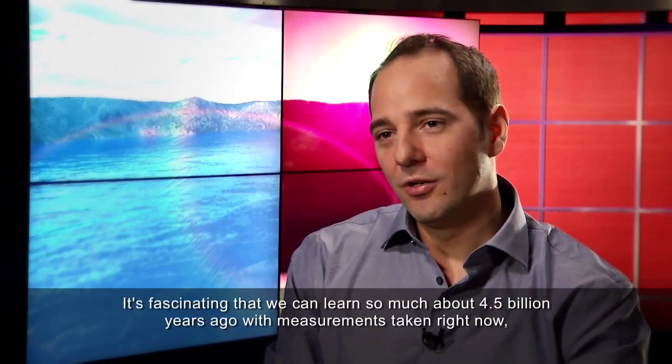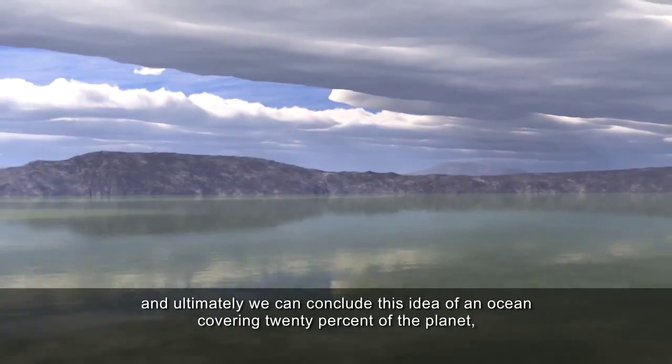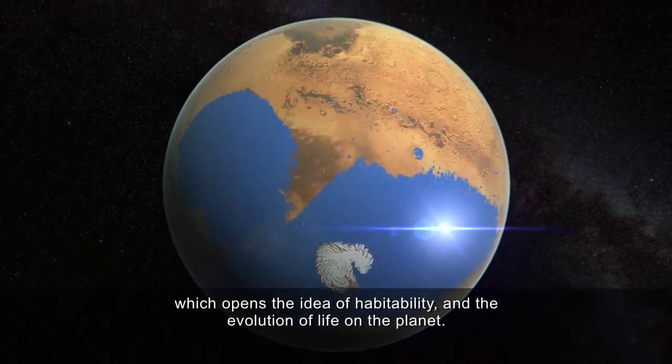It's fascinating that we can learn so much about 4.5 billion years ago from measurements taken right now. And ultimately we can conclude this idea of an ocean covering 20% of the planet, which opens the idea of habitability and the evolution of life on the planet.